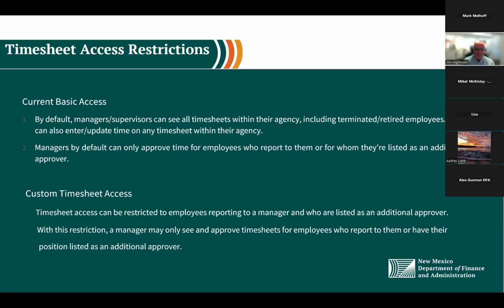For the timesheet access, we're offering a customization. Right now we have 4 agencies who are using this customization, and we have another agency we're talking to about rolling this out. Basically, what we have today is, you may or may not know this, any person who has the manager role access can actually see all the timesheets of every employee in your agency, whether they're terminated, retired or active. They can also enter and update any time on any timesheet within your agency. What they can't do is approve that time. They can only approve time for people they supervise, or where they're the additional approver.